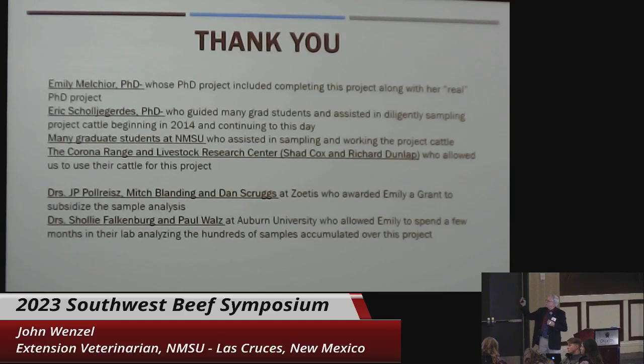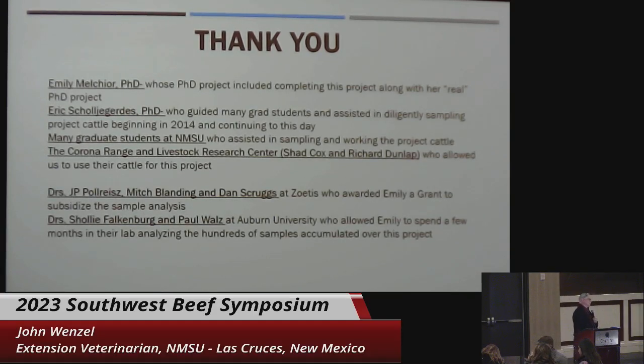There's other folks, Eric Schulger's, he's one of the folks at NMSU. He's guided this research all along. Zoetis, and the reason I have Zoetis on there is because I had all this blood accumulated, and finally Zoetis gave Emily a grant so we could get it paid for and get all this blood work run. She's working on the publications now, so this will be published coming up.